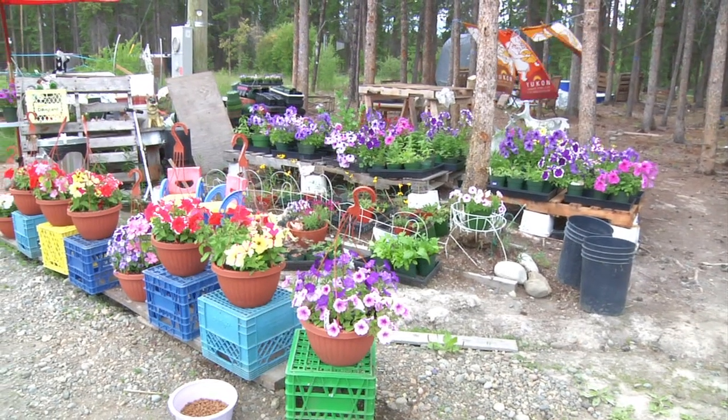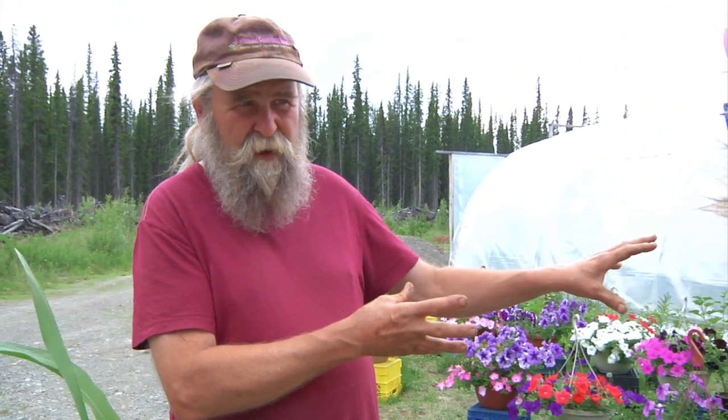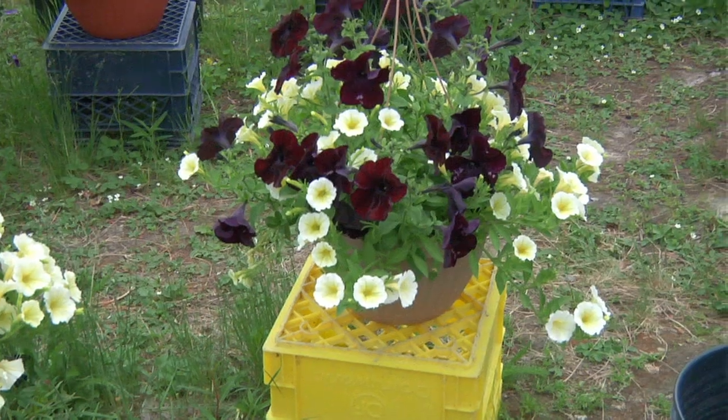For what we do here, we're growing a lot of container plants and a lot of nursery stock like that. We're concerned about aphids. We don't like to have aphids in our greenhouse. So we grow a lot of plants like petunias, and particularly the dark ones, which are known to produce kind of scents that repel bugs. So we just don't get them coming in. So that's a good reason to do that.